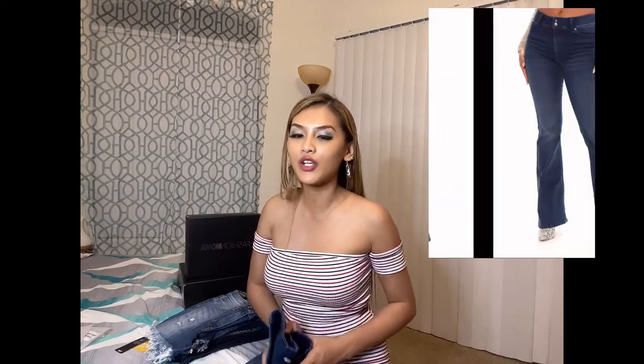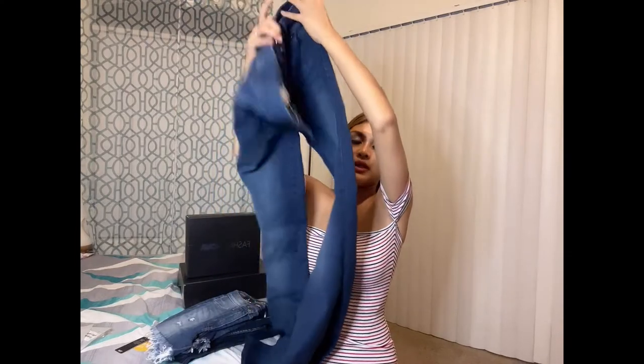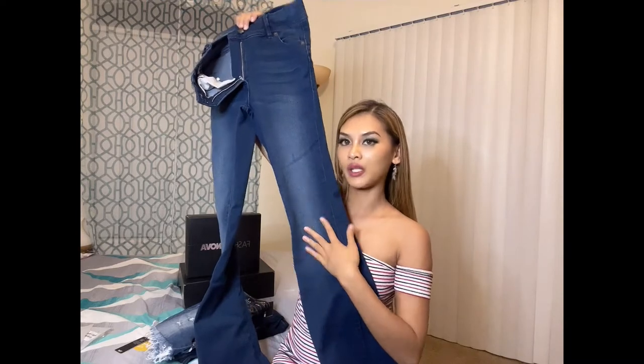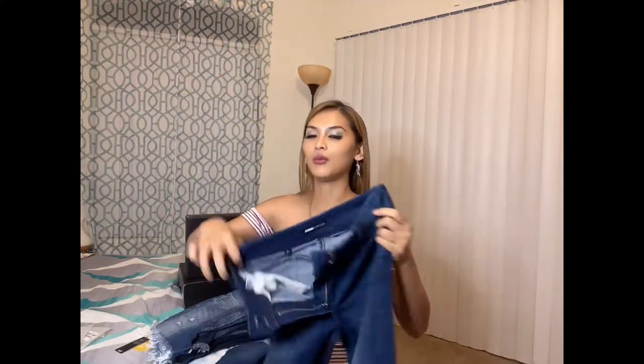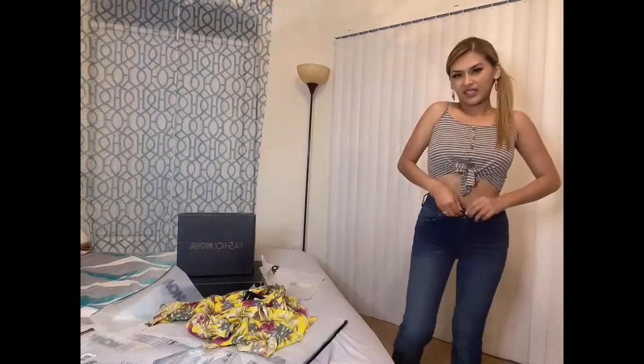Ayan. Next item, next jeans that we are going to try is the Boost Up Booty Lifting Compression Stretch Flare Jeans. I got this in dark wash, size 1 pa rin. So, formal lang. Meron siyang konting acid wash, but it's a dark wash. Naka-flare pa rin. Yung mahaba-haba siya. Let's try this on.